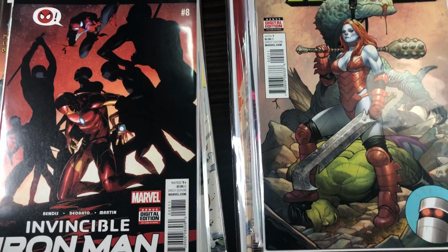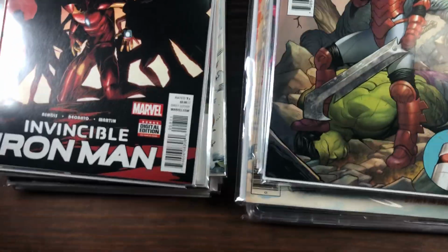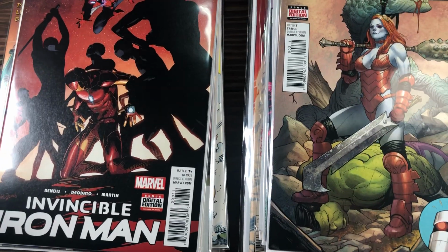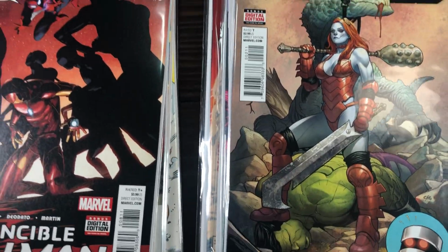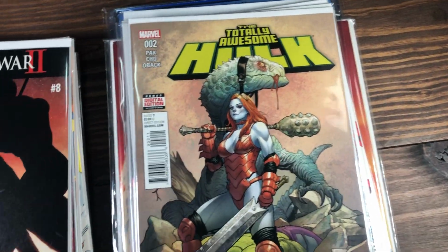I don't buy books that try to get 9.8s or anything like that. I don't really grade books. It's not my thing. I mean, if I had a grail, which is basically a very expensive book on its own, outside of being graded, I would consider getting it graded. So, not that, but you know what I mean.